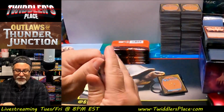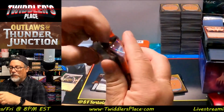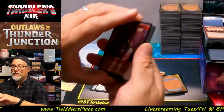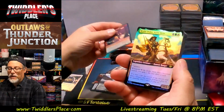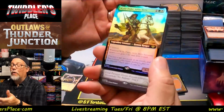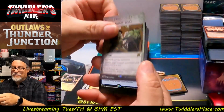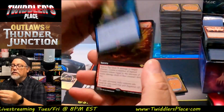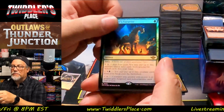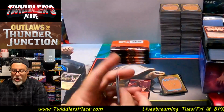Pack number two. We'll put them all down here, separate them all. And then we are looking for wanted posters. We're looking for raised foils. We're looking for the good stuff here, guys. All right, we got Willie Duke Arlen Hero, or Wily, Willie, however you want to say it. There's the Abrupt Decay. We got Lock and Load. We got Hell to Pay. And finally, we got Smuggler's Surprise. And then there's more janky jank right there. We'll get that put away for you.